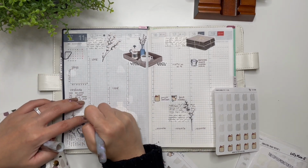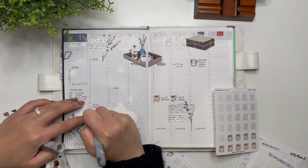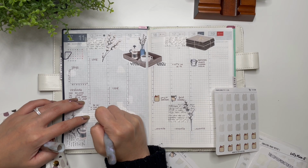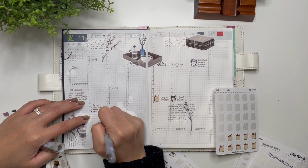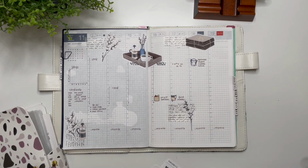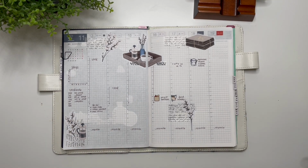Then to do on Monday, meal plan and order groceries. And I also had to go to the post office, which I've already done. And then putting those away. Clean as you go. I always say that to my husband, clean as you go.